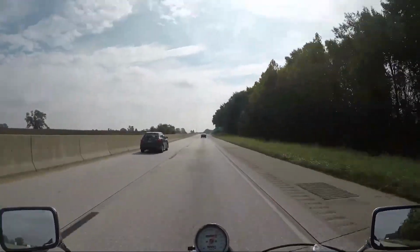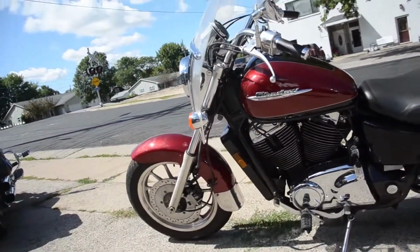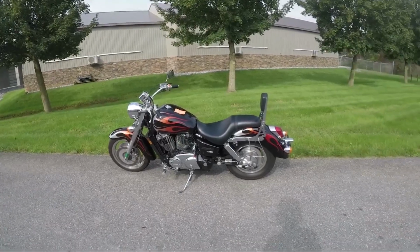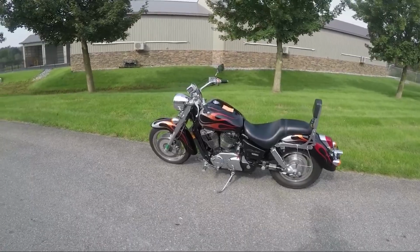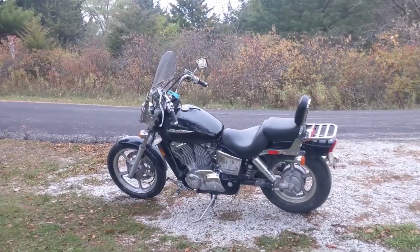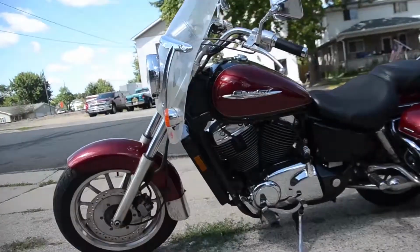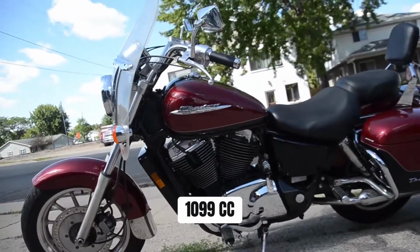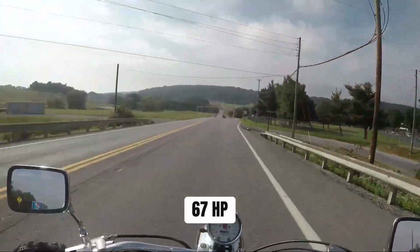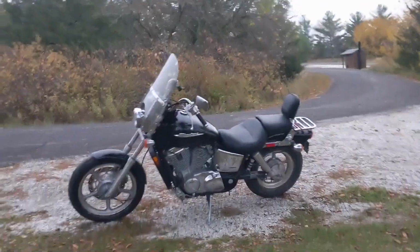When Honda introduced the Shadow VT 1100 in the mid-1980s, it was seen as a direct challenge to American cruisers, especially Harley-Davidson. What Honda ended up creating was one of the most bulletproof V-twin motorcycles of all time. Even now, 20 to 30 years after production ended, it's common to see these bikes still running flawlessly with 6-digit mileage. The VT 1100's 1099cc liquid-cooled, 45-degree V-twin makes around 67 horsepower and a hefty dose of torque at low RPMs. But here's the real secret to its longevity.